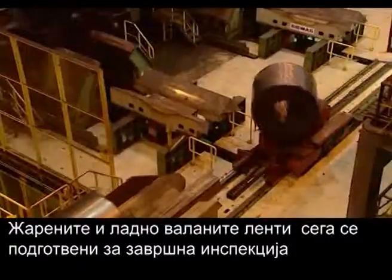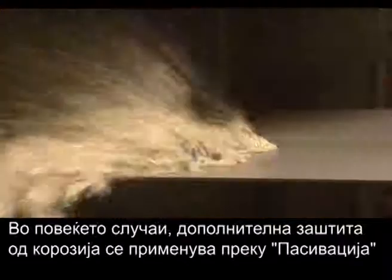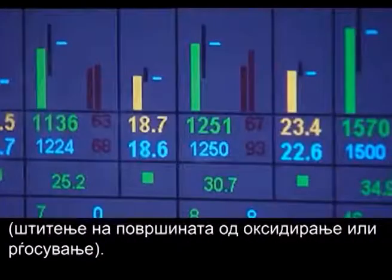The annealed and skinned cold rolled strip is now ready for final inspection and packaging. In most cases, additional corrosion protection is applied through passivation, protecting the surface from oxidizing or rusting.